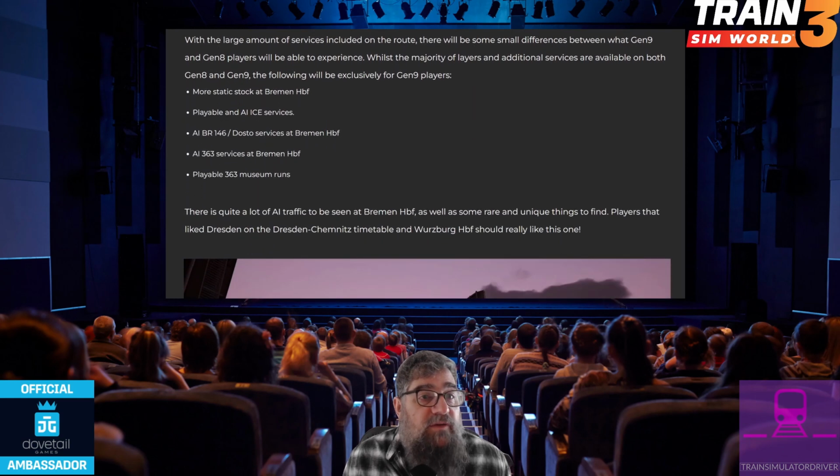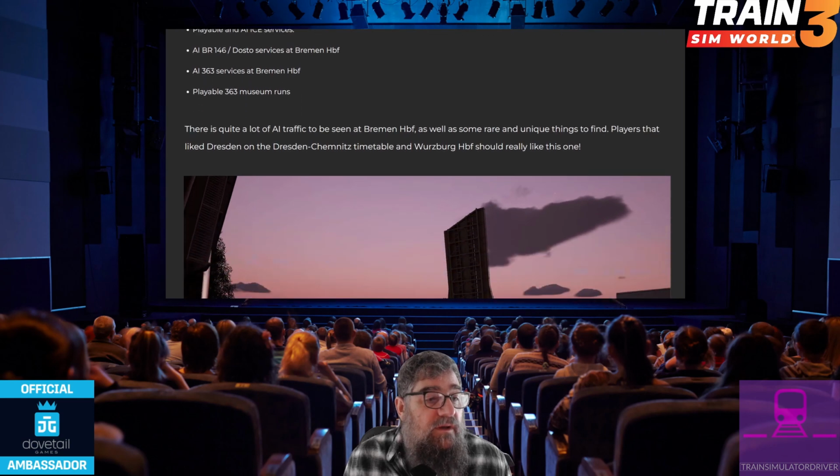With a large amount of services included on the route, there will be some small differences between what Gen 9 and Gen 8 players will be able to experience. Whilst the majority of layers and additional services are available on both Gen 8 and Gen 9, the following will be exclusively for Gen 9 players. More static stock at Bremen HBF, playable and AI ICE services, AI BR146 Dosto services at Bremen HBF, AI 363 services at Bremen HBF, playable 363 museum runs.